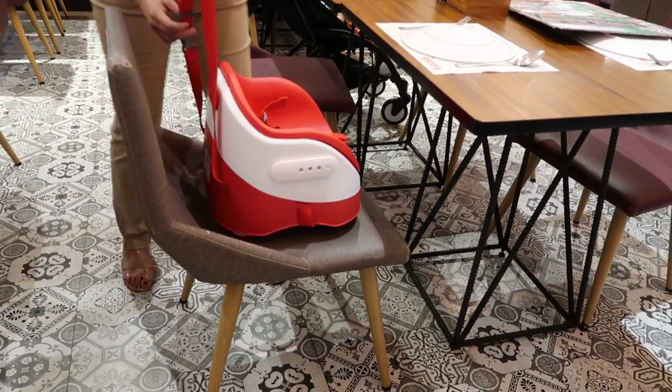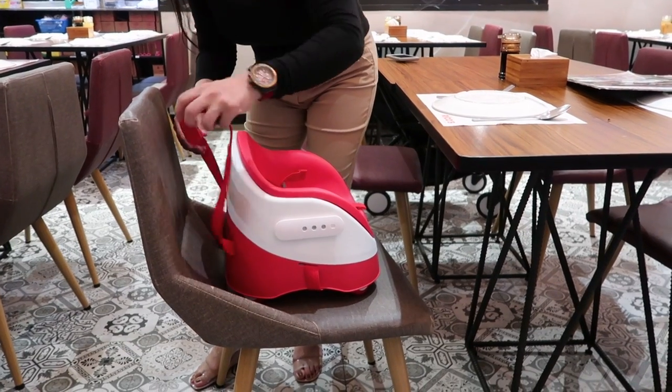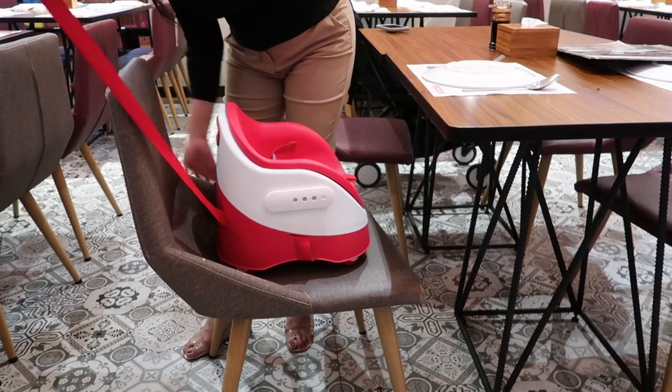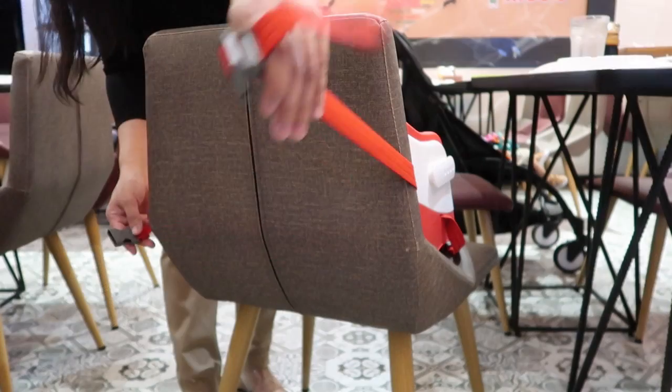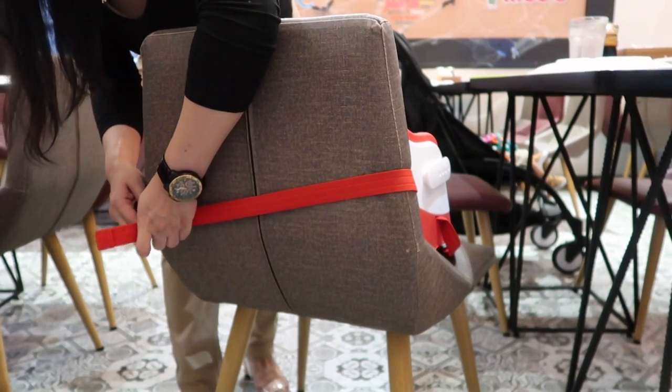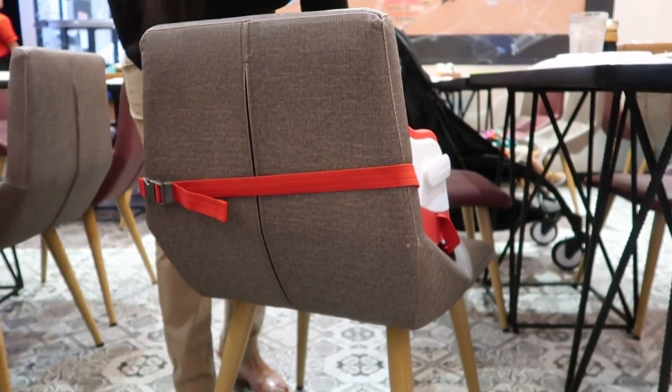Moms would relate to this kasi when we're out with the age of my son, you know, 9 months going 10, so 6 months to 2 years old, parang they're in an awkward size to fit in a regular high chairs in restaurants. So some pa nga, some restaurants doesn't offer high chairs.